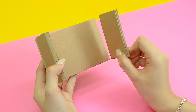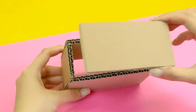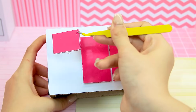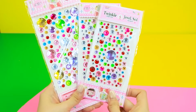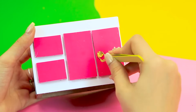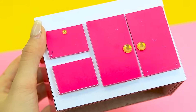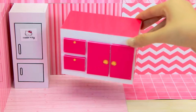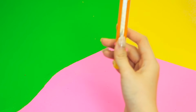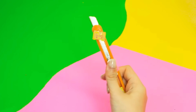Next, using cardboard to make a kitchen cabinet with a flower surface table. Finished pink kitchen.